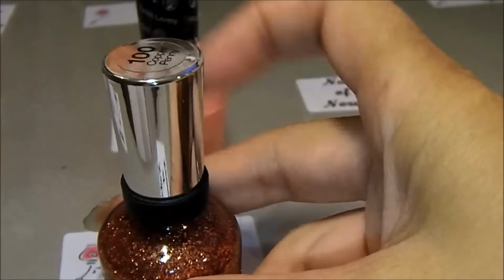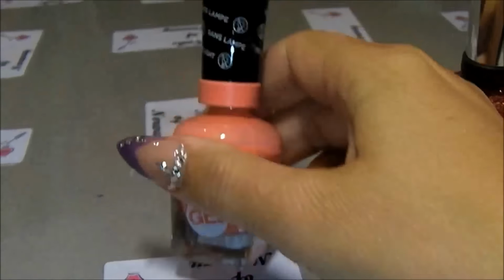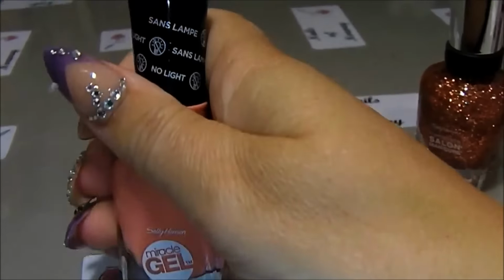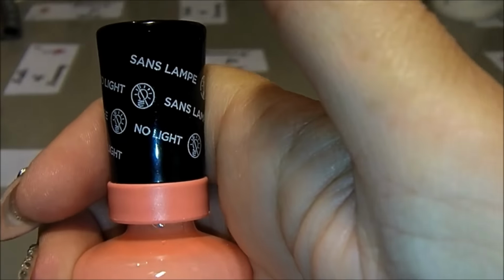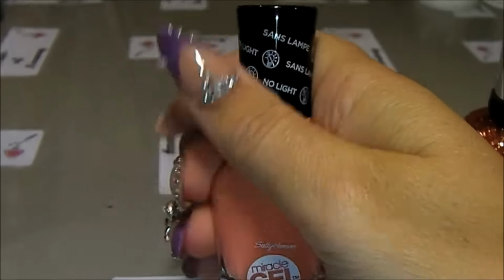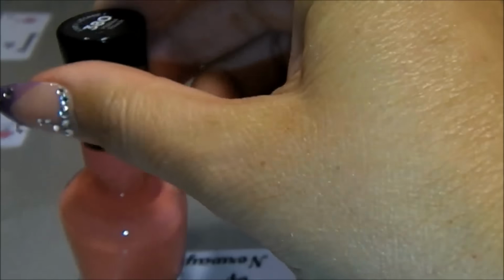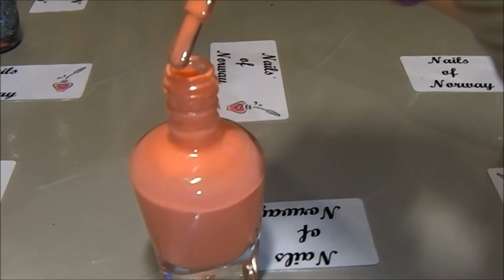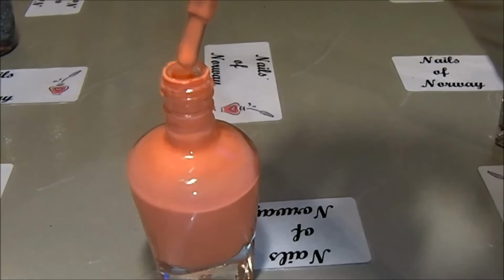Thank you, Jen. I have none of these colors that matches anything I have. And this is the miracle gel. You do not need a lamp to use it. I really need to take this with me on the trip. I probably can use it on my mom, because I need to put some gel on her.